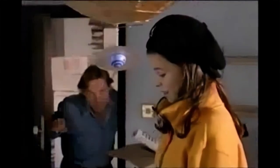Oops. Gravity. Never mind, I'll mend it later. Come on.